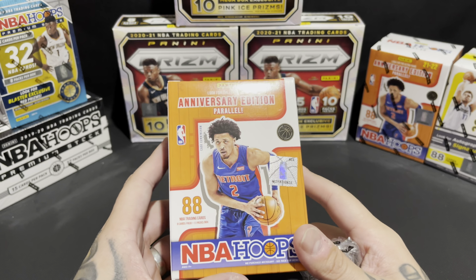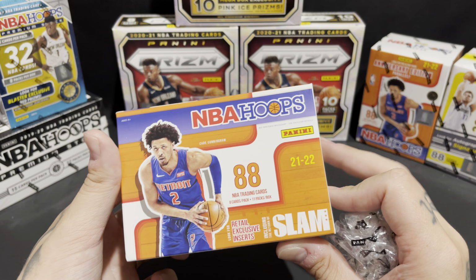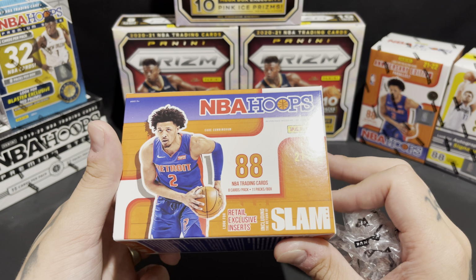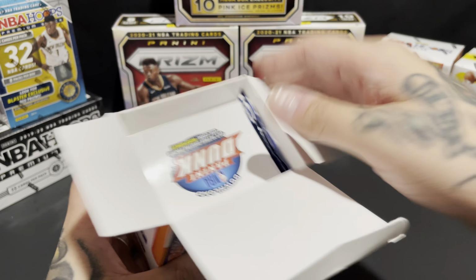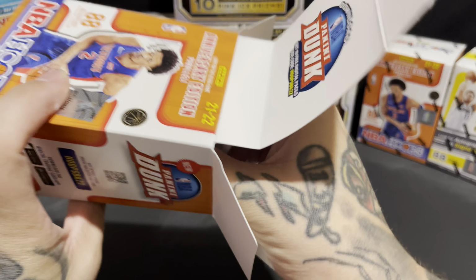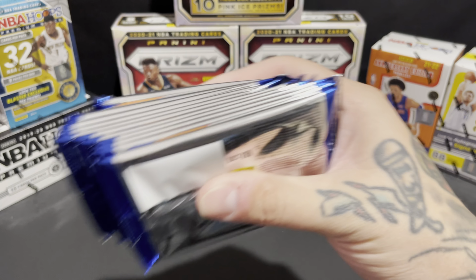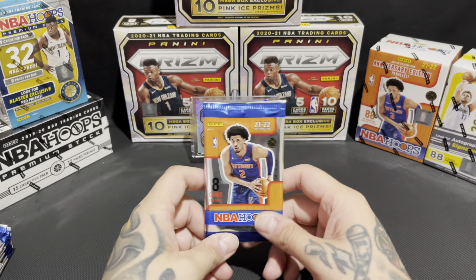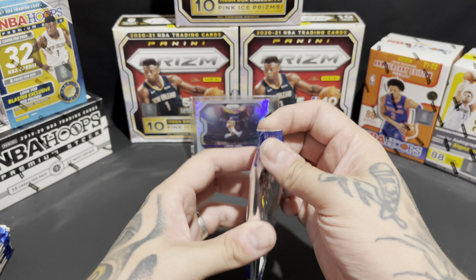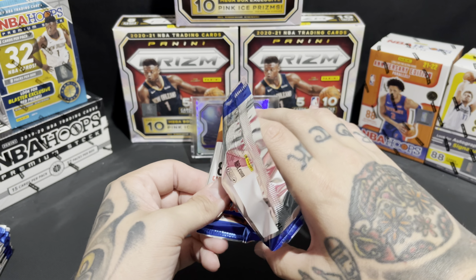So you get 11 packs in here, I think, and eight cards per pack. Eight cards per pack, 11 packs in a box. Alright, have a look. Scotty Barnes just got announced as the Rookie of the Year, so obviously that would be an awesome card to chase now. Already was a good card, but it'd be even better now, of course.